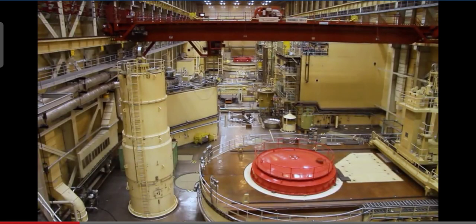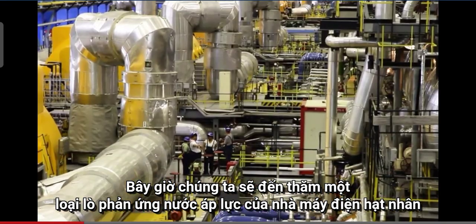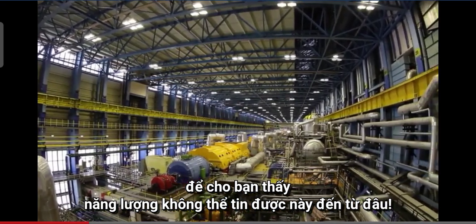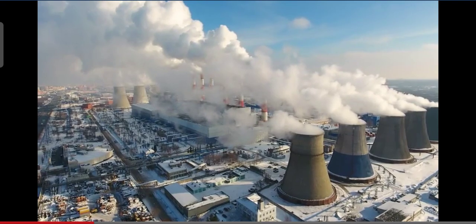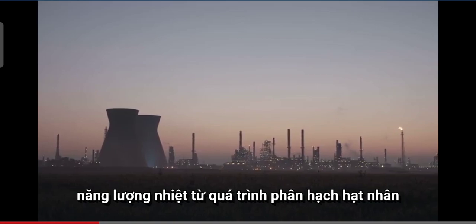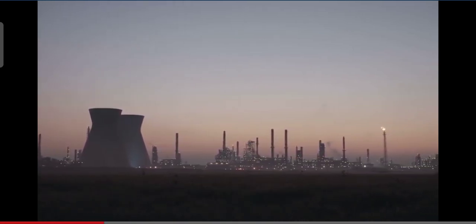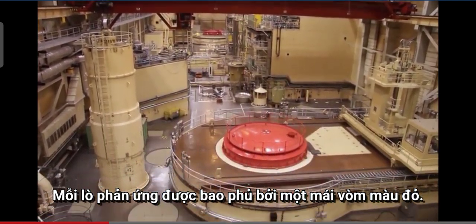We will now visit a pressurized water reactor type of nuclear power station to show you where this unbelievable force comes from. In nuclear power plants, the thermal energy from the nuclear fission occurring within the nuclear reactors is utilized. Every single reactor is covered with a red dome.